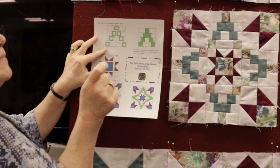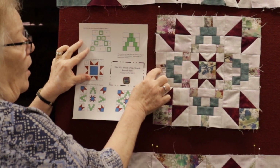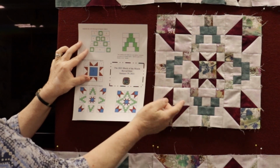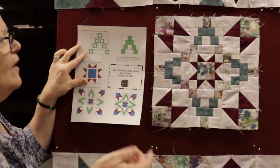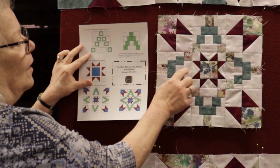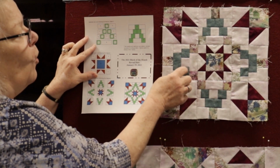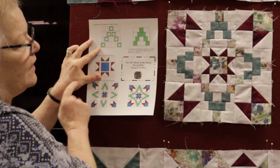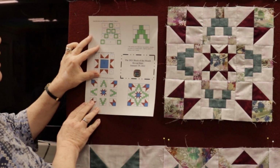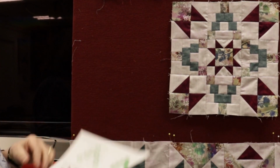But at the last minute, I changed it and I put in some of the It's a Breeze instead of all my second color. You can do whatever you want. You'll have enough in your extra strip. If you wish to cut some of the It's a Breeze and put them in here, or you can put it all your second choice color if you wish. However you want, be creative about the area, using what colors.